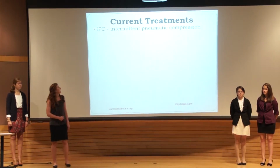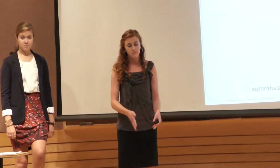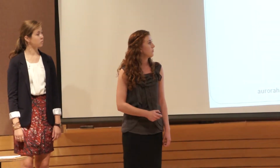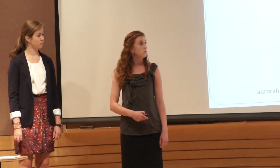For example, IPC, or intermittent pneumatic compression, is like hooking up a vacuum to the wound to apply pressure so the fibroblasts will migrate to the center of the wound, and it is very uncomfortable for patients to be hooked up to such a bulky device. In the same way, patients can be hooked to a hyperbaric oxygen chamber in which 100% pressurized oxygen is applied to the wound to increase oxygen present and hopefully cell migration towards the center of the wound.